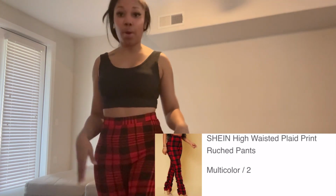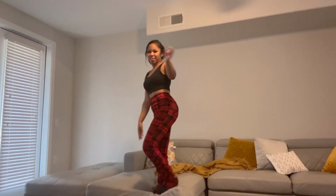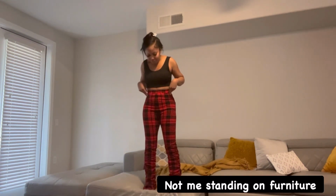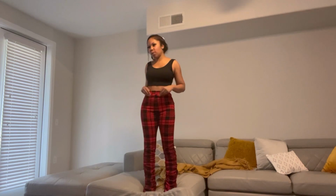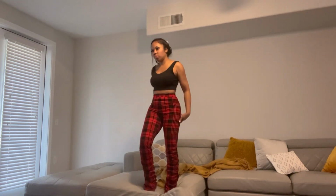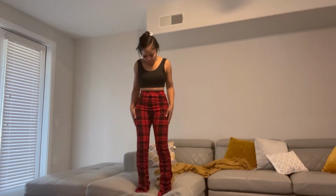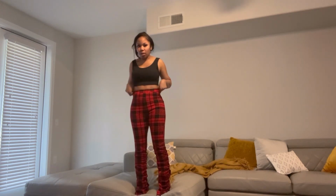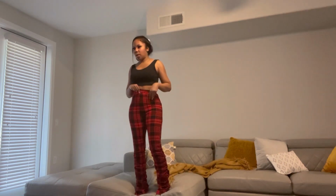Okay, so this next item I have on are plaid runch pants. It's runched at the bottom. Oh, I wish I could show you guys. Plaid runch. See how scrunchy at the bottom? Super cute, but this is an extra small. I think I would have liked it more in a small. It's a little tight. Not that I don't like tight clothes, but I still like to be comfortable and I like to be able to put my clothes on easy and it's not too much stretch in these pants. But these are super cute.